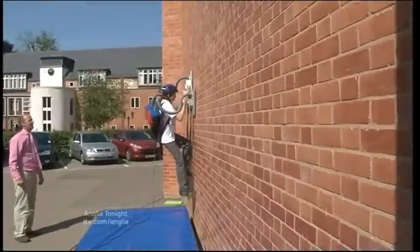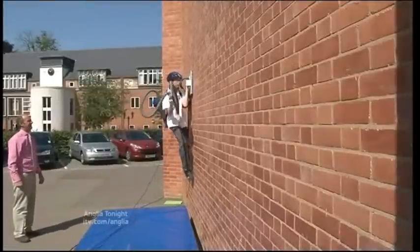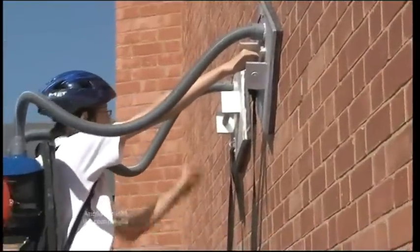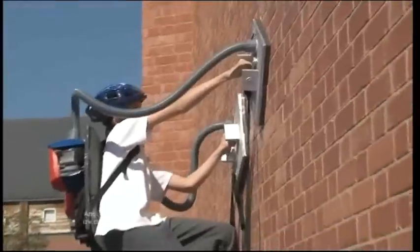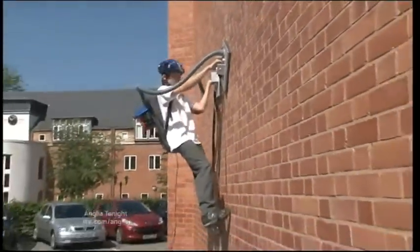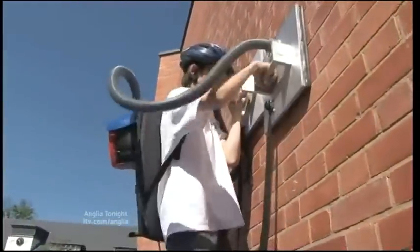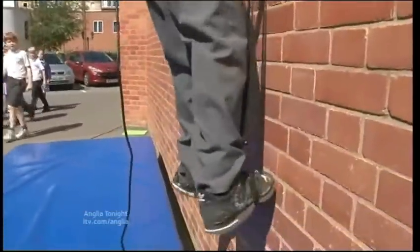Hibiki built the machine as a design and technology project at school, using 2 1400-watt vacuums bought from a supermarket, which create enough suction in the 2 pads to hold him on the wall. The only drawback is the need for the machine to be plugged into the mains, so at the moment he doesn't climb too high in case there's a power cut.